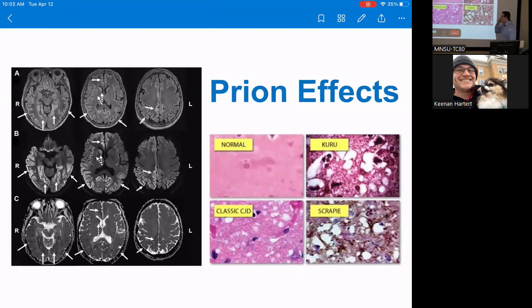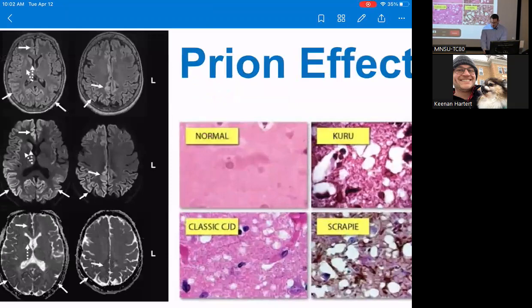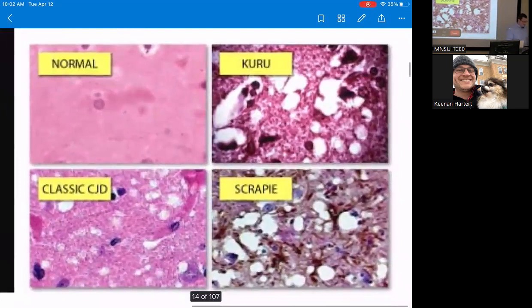Okay, so this is where you're headed if things don't work out. The normal brain is shown right here. Several prion diseases are shown alongside. Classic CJD, that is the prion disease that's hereditary. It's pretty rare. There's a book called The Family That Couldn't Sleep. It's a very good case study on how devastating this is.